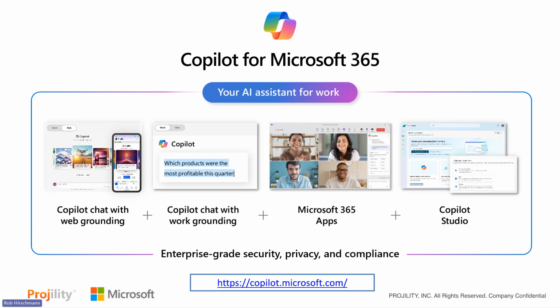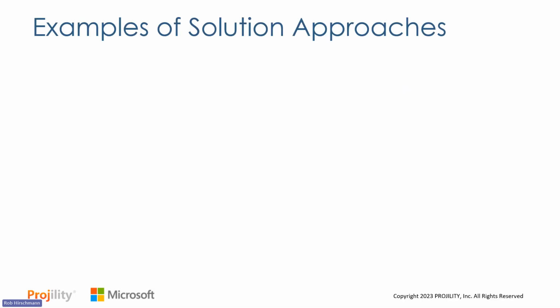It's not just a chatbot. It's an engine on the back end that's going to learn. It's going to be more responsive. It's going to over time suggest things to you as it learns how you work and how people in the organization work. We'll have future sessions specifically focused on Copilot functionality. You can also get more information by following the link that's on this page. But let's get right into some examples of solution approaches that are bringing these things together.